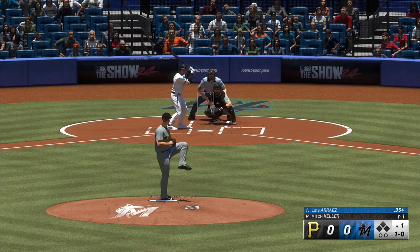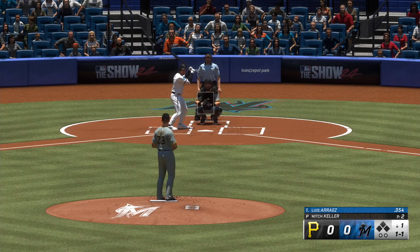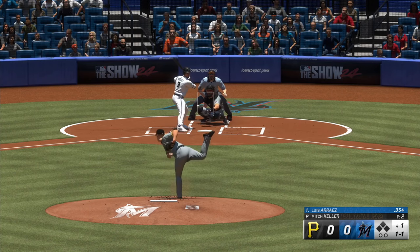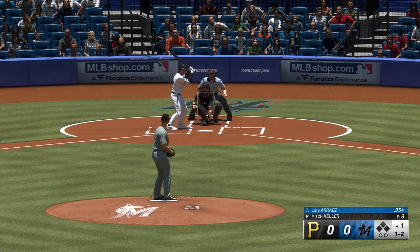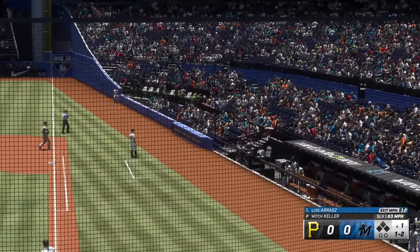The look and the pitch. Fastball in for a strike. And the count is 1-1. Right-hander kicks, deals. Fights it off. He'll see another.